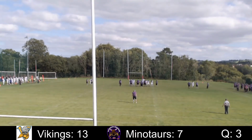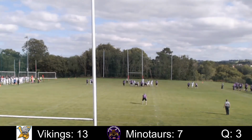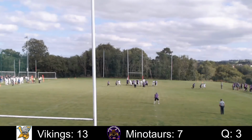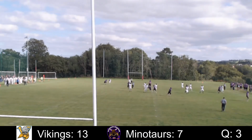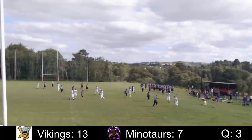Yeah, it's a defensive battle so far. Vikings looking for a steady punt here. 2:55 left in the third quarter. Jack Lynch back to return. Danny Coulter with a good punt. Good punt from Danny here. Oh, very good punt from Danny. Looks to be down inside the 20.